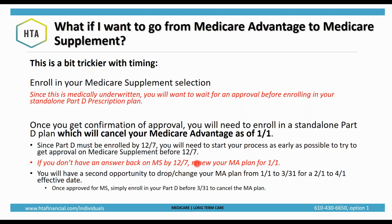So let's say you don't get your approval by 12/7 on your supplement. No big deal. We're just going to sit tight and let it keep going. Once we get our approval, we're going to ask to have that effective date on the supplement plan sometime between February 1st and April 1st. And at that point, we'll be able to drop our Medicare Advantage plan and enroll in our standalone drug plan. So as long as we get this process done before March 31st, we're good to go.